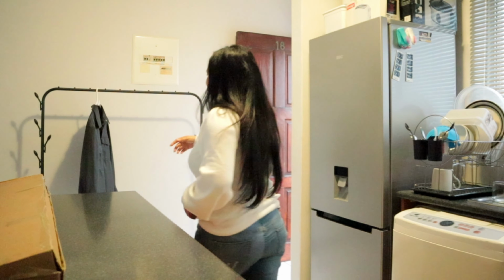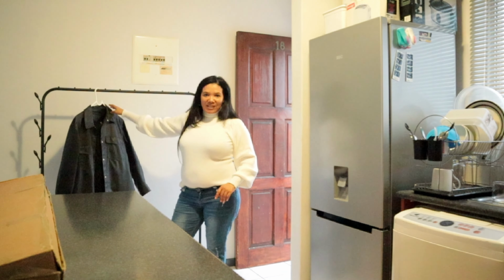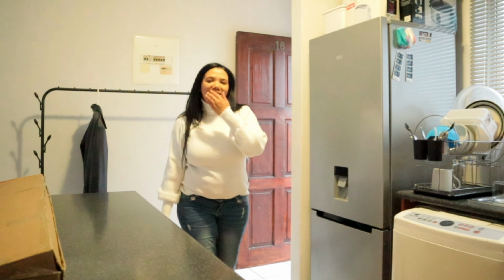So yeah, my baby bought it for me for my upcoming birthday this coming Sunday, but I've opened up my gift already. And then the other one was just a bristle brush that I bought. So this is her clothing rack.